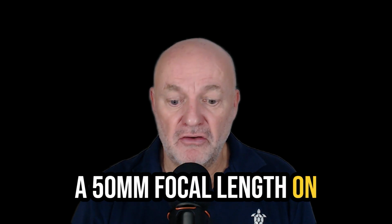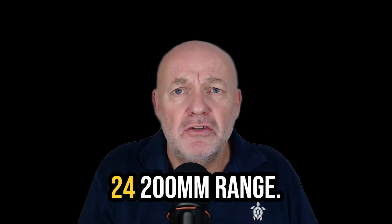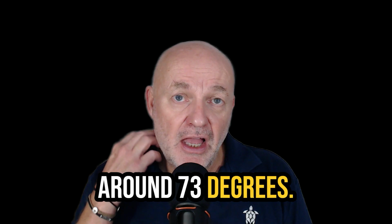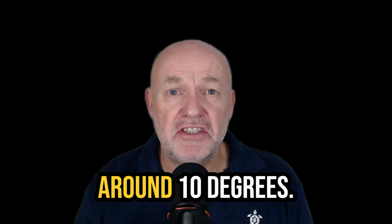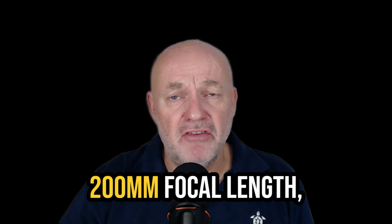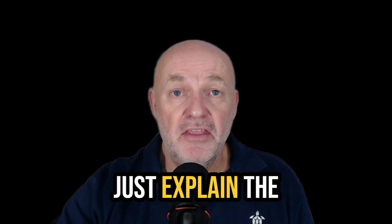A 50mm focal length on a full frame camera gives a horizontal field of view of about 40 degrees. Now, popular focal lengths for lenses are within the 24 to 200mm range. A 24mm focal length lens is a wide angle lens, and that gives a field of view of around 73 degrees. A lens with a 200mm focal length is a telephoto lens, and you'll get a field of view of around 10 degrees. So 50mm lens, 40 degree field of view, 24mm lens, 73 degree field of view, and a 200mm focal length, about 10 degrees. Now I say about because there's decimal points, but I'm not going into that detail here. I'm trying to just explain the differences.